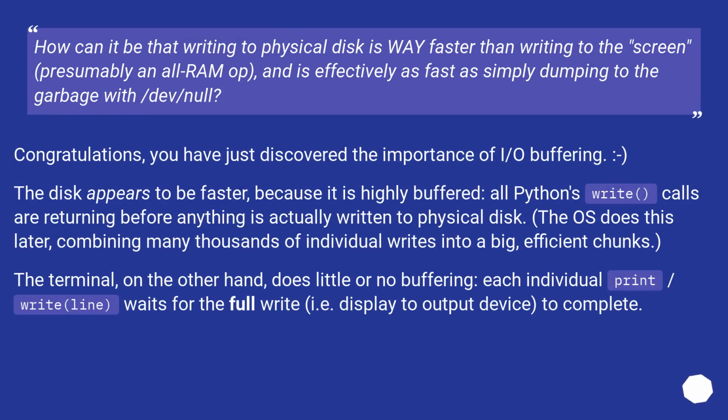How can it be that writing to physical disk is way faster than writing to the screen, presumably an all RAM operation, and is effectively as fast as simply dumping to the garbage with /dev/null? Congratulations, you have just discovered the importance of I/O buffering.